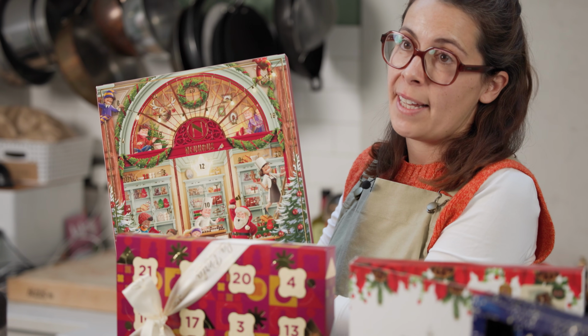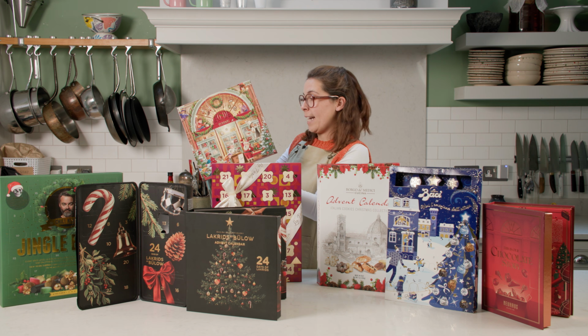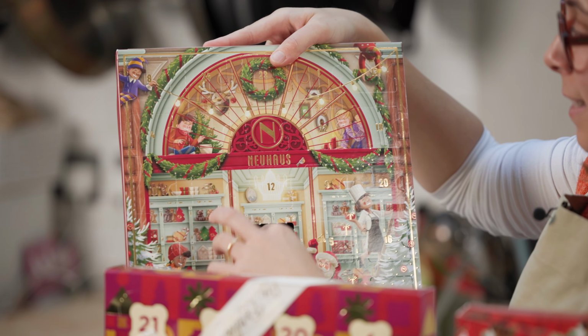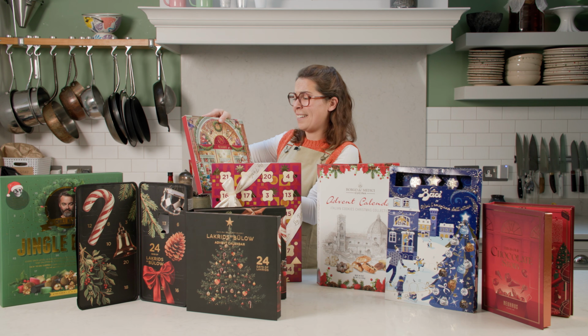they're particularly famous for their gianduja, which is hazelnut and chocolate spread. And this is a lovely showcase of their gianduja flavours. There's 10 different ones that you'll explore throughout December. And inside, for instance, you see one of these beautiful, glossy, dark chocolate hazelnut-filled pralines, and they are delicious.